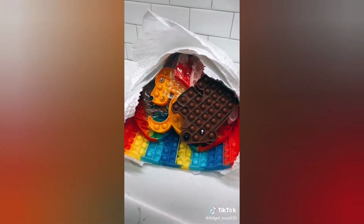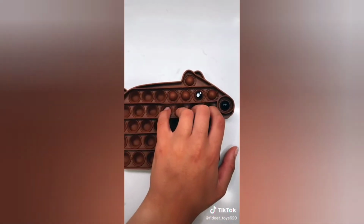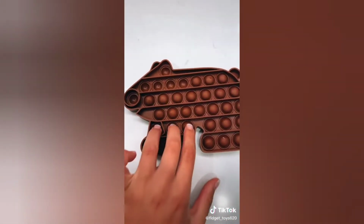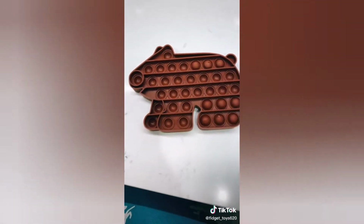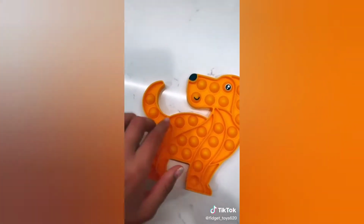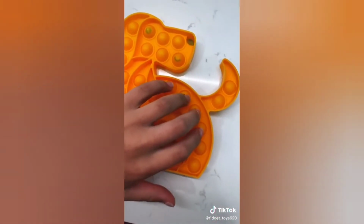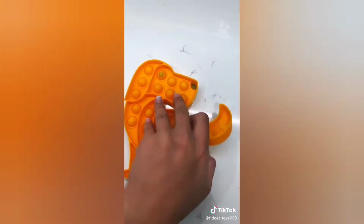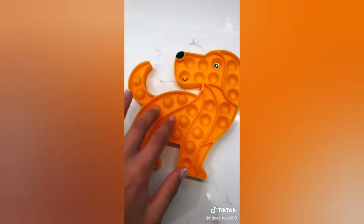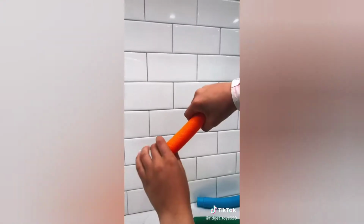Let's open some. This bear poppet is so cute. Bear is one of my favorite animals. And it pops. Amazing. Aw, and look at this one. This is so cute. Oh my goodness, listen to the pops. Amazing. And it's so cute. And it's a dog. Next is all these super cool pop tubes.